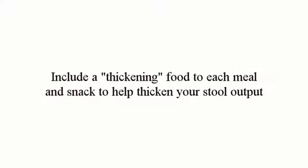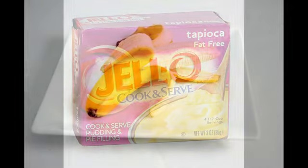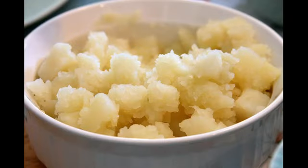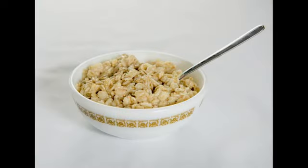Include a thickening food in each meal and snack to help thicken your stool output. Examples of thickening foods include bananas, tapioca, boiled white rice, baked potatoes without the skin, applesauce, smooth peanut butter, and oatmeal.